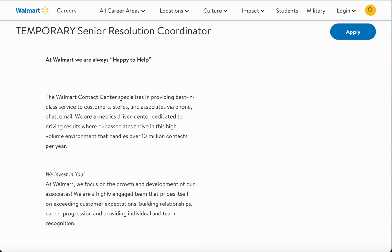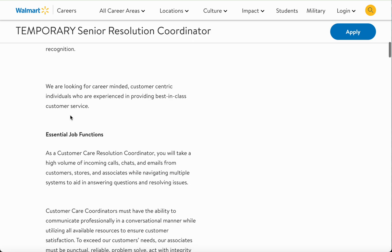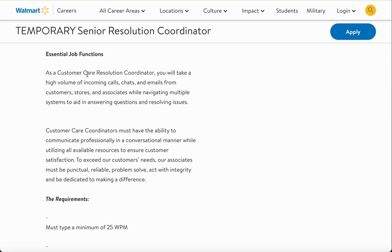And it says the Walmart Contact Center specializes in providing best-in-class service to customers, stores, and associates via phone, chat, and email. We are a metrics-driven center dedicated to driving results, where our associates thrive in this high-volume environment that handles over 10 million contacts per year. At Walmart, we focus on the growth and development of our associates. Now, let's go ahead into the job functions. As a customer care resolution coordinator, you'll take a high volume of incoming calls, chats, and emails from customers, stores, and associates while navigating multiple systems to aid in answering questions and resolving issues. So you're not going to be solely on the phone back to back. There are these other avenues in which you'll be communicating with people.